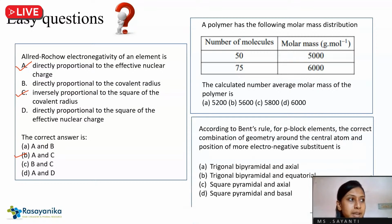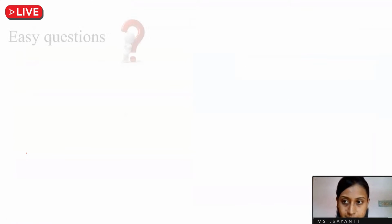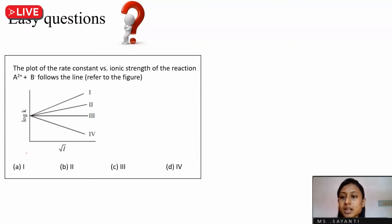Then comes questions on Bent's rule. Yet a very important topic. The correct combination of geometry around the central atom and the position of more electronegative substituent. If you have studied this unit, this is a very easy topic. You will definitely be able to answer this question. Next, the plot of rate constant versus ionic strength for this particular reaction. Yet another very easy question, straightforward question. If you have studied this unit, you will be able to answer this question. So just go for these types of questions. These are very scoring parts.